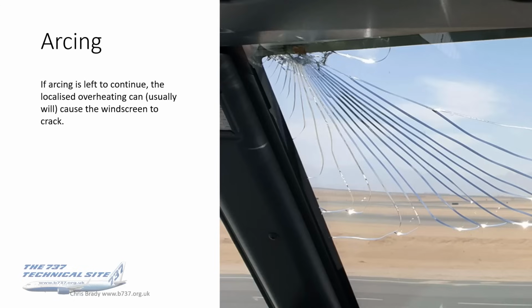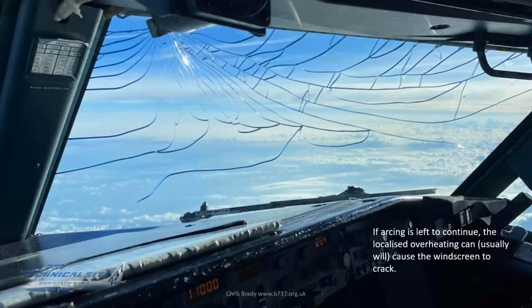If the arcing is left to continue, the localized overheating can, usually will, cause the windscreen to crack. And this is another example of a cracked windscreen from arcing. As is this.